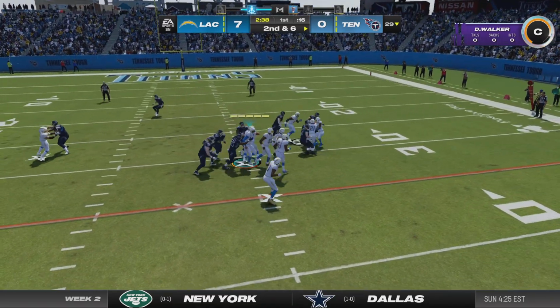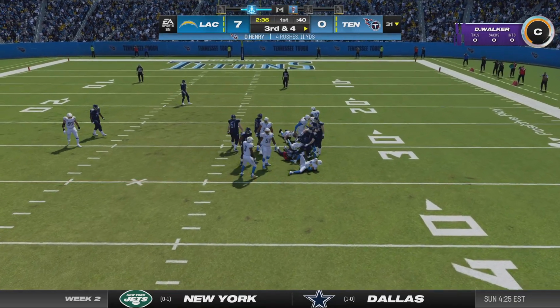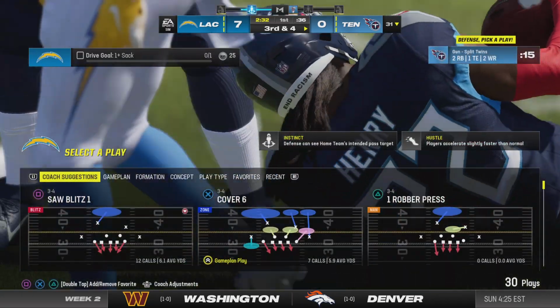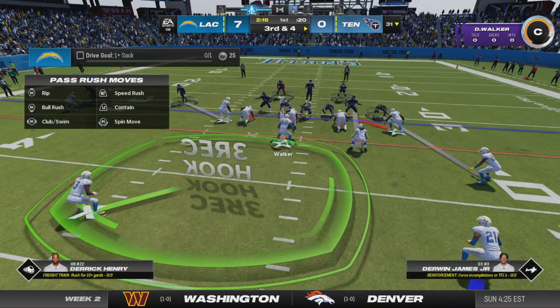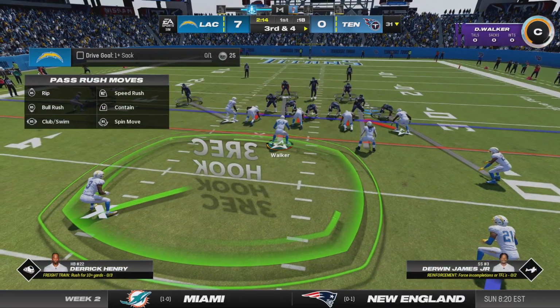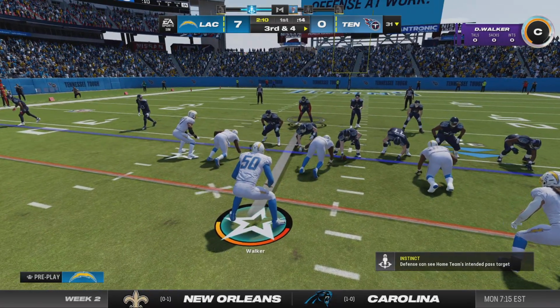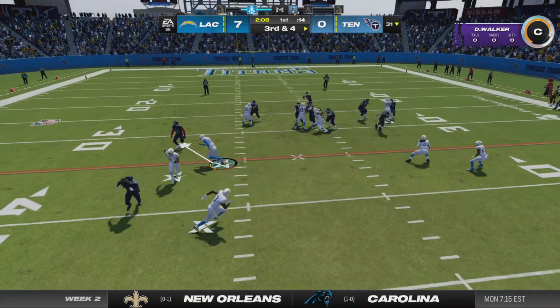Tannehill going to turn and give this to Henry. He works his way forward for a couple up past the 30. Typically, we think it's the strong safeties that are better tacklers, especially closer to the line of scrimmage amidst traffic. But in this case, how about the free safety coming up and making the big-time play?